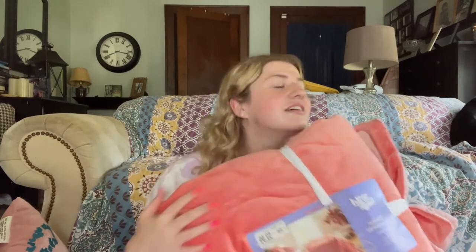This is still a full queen. I sleep on a twin bed right now because my room's small. I don't know if a queen bed would fit in there. I still sleep on my childhood bed, which is a twin. But this, I might go ahead and open and use, because anyone could use a big blanket. They're just so cozy. And it's pink, you can't beat that.